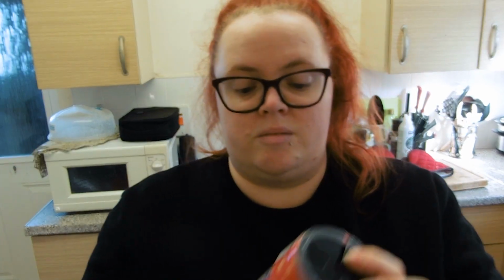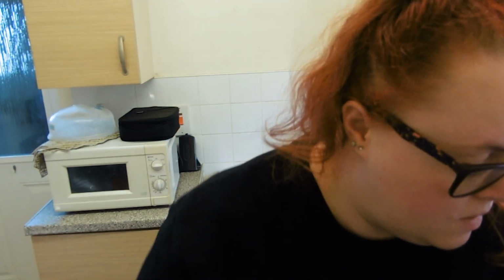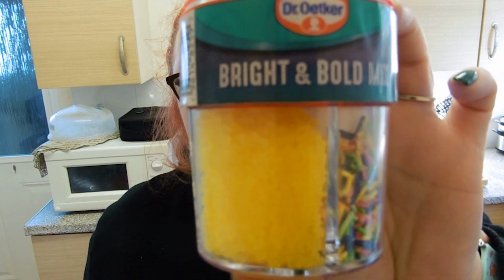Oh yeah, I got these in Home Bargains but ended up not using them. So some Christmas edible decorations. Again, Christmas cupcake cases I didn't end up using. What's this? This is open, so I don't think I'll be able to keep that. What else have we got in here? Just this bright and bold edible decorations mix. Keep those. I have got some, still looks okay.